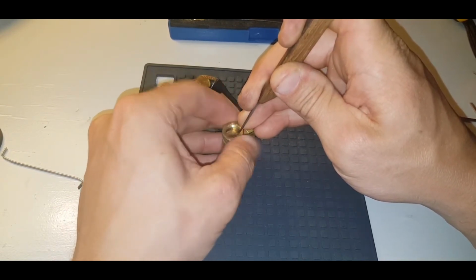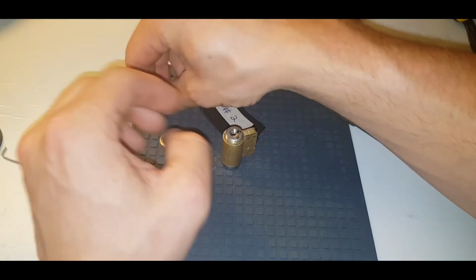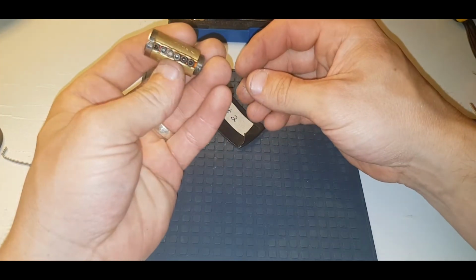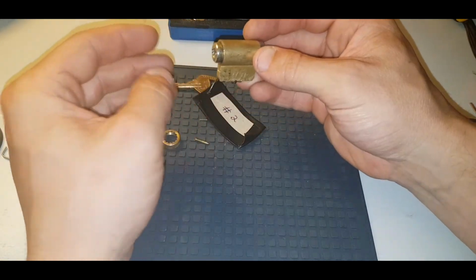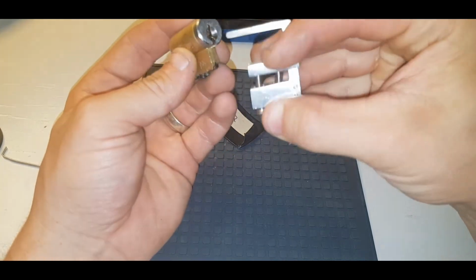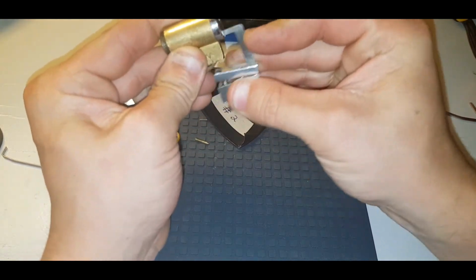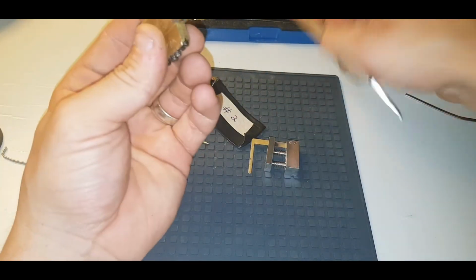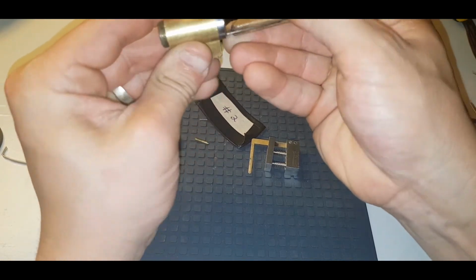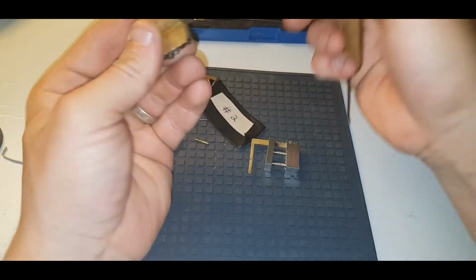I really do need to get some shims, because sod's law, one time or another I'm going to end up... Oh, that was a little bit naughty. One day I am going to break one of these locks. I'm going to be ever so annoyed. I think I might have done now. I'll lock it back up just to be safe.